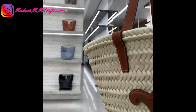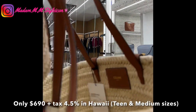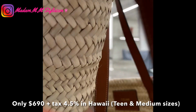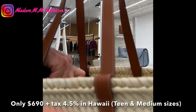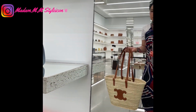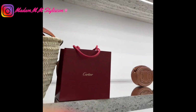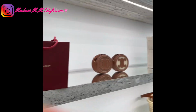This is the best. Same price, right? A little bit more expensive, but not that much. No, I think this is the same price. Oh, so this is even better. This one, $690? Yes, $690. You see this one? Yes, $690.